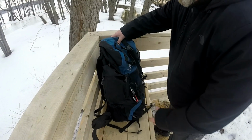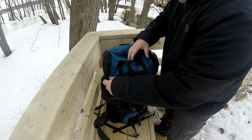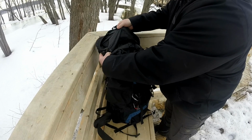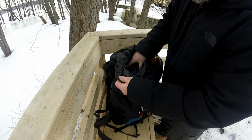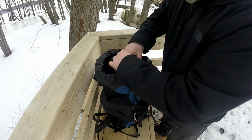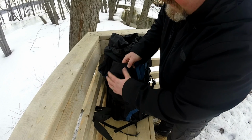Absolutely love this backpack. It's got quite a large main compartment. It's got a zipper pocket here, another one on the inside with a big extendable bucket. On the inside, it's got a nice sleeve for a water bladder. But the thing I like the best about it is the pockets are external pockets.